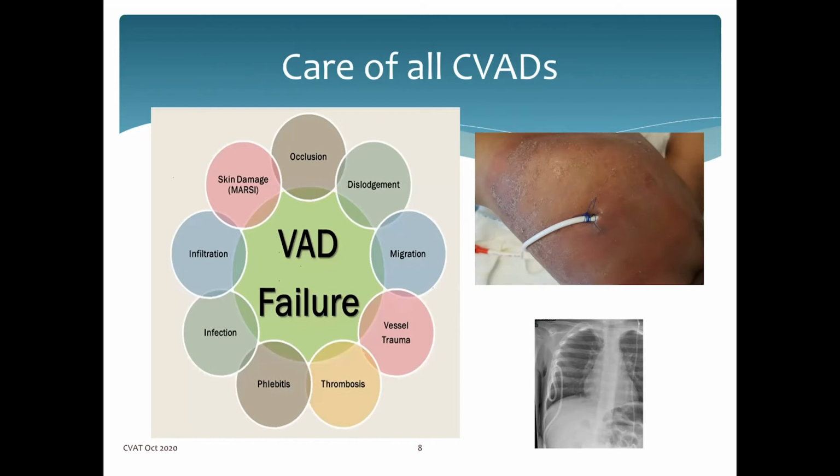The top right picture shows a child with really bad skin excoriation. That is common when you have a dressing on the child all the time. It's common with some of the chloroprep cleaning solutions that we need to use, which are worldwide guidelines. So it's about how we manage it. Occlusions are very common with us as well across the wards. Then dislodgement, as you can see from the bottom right-hand x-ray, shows that that line has migrated backwards or potentially been pulled backwards.